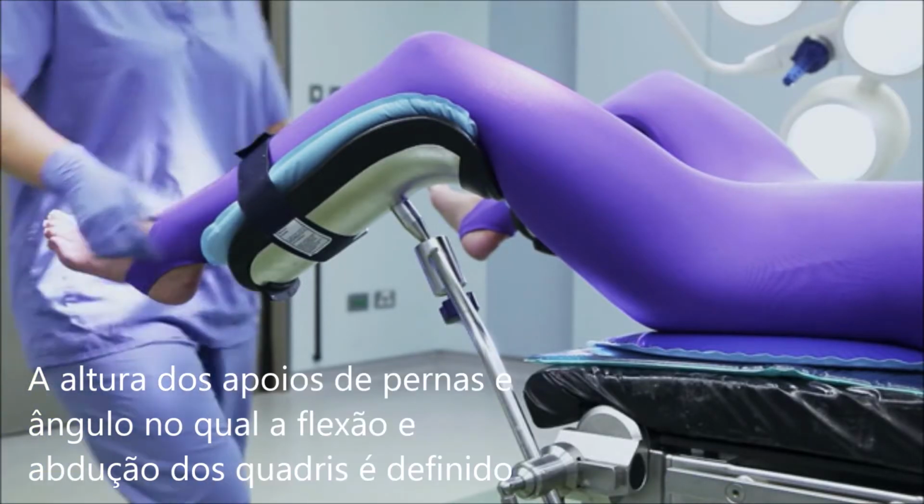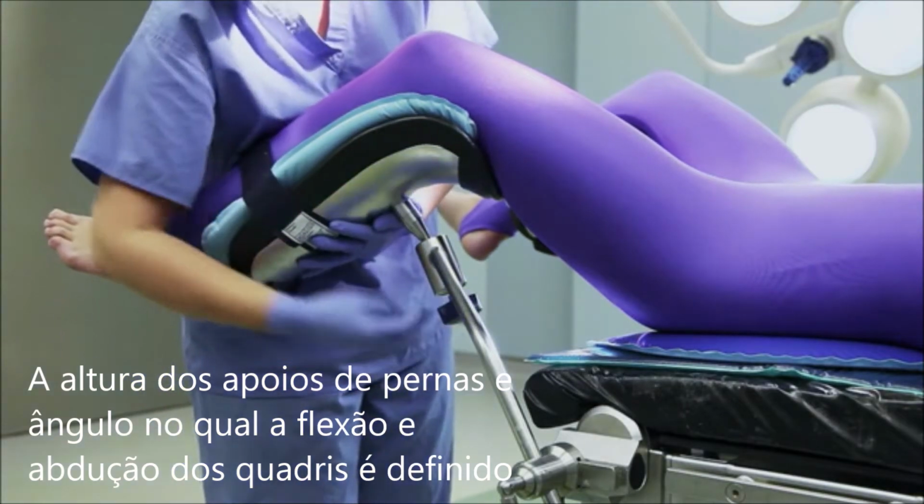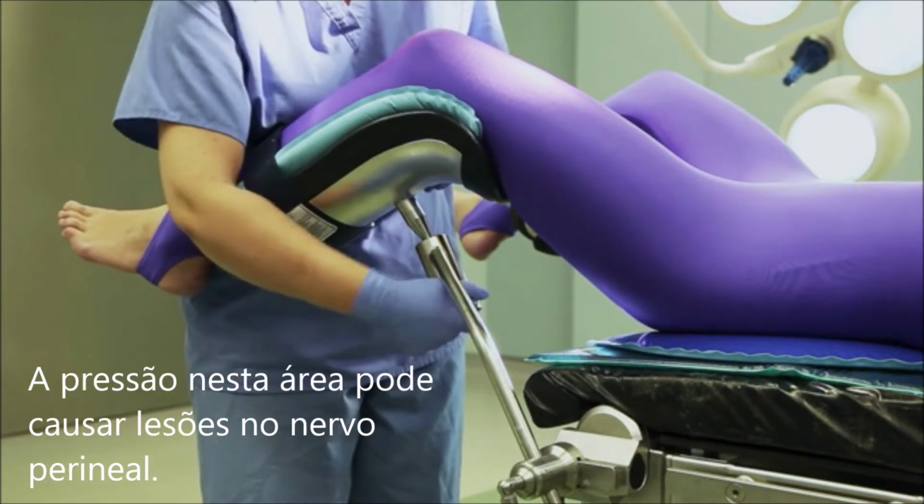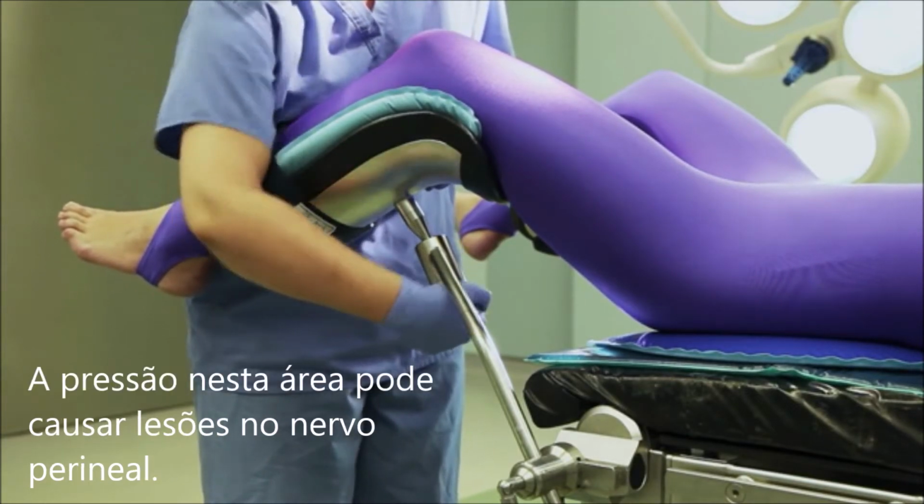Height of stirrups and angle at which flexion and abduction of hips is set will determine the level of pressure on the popliteal fossa. Pressure in this area can result in damage to the peroneal nerve.